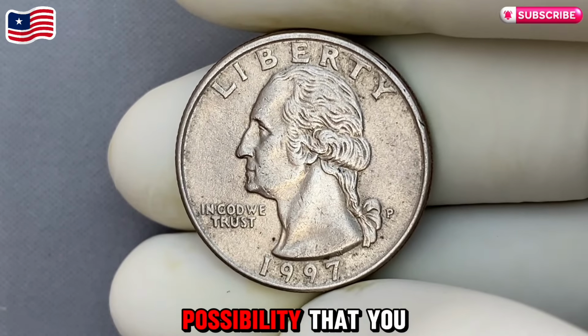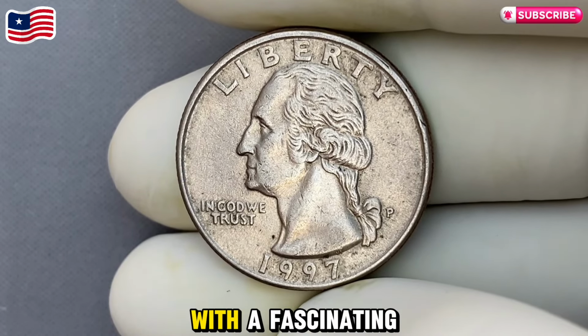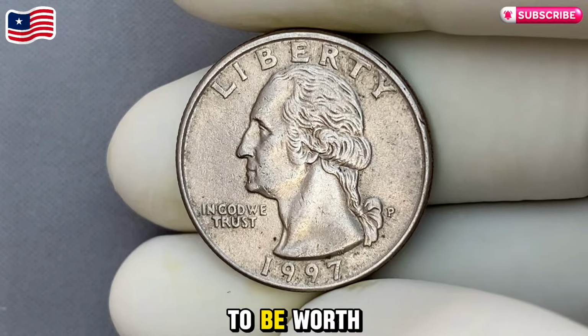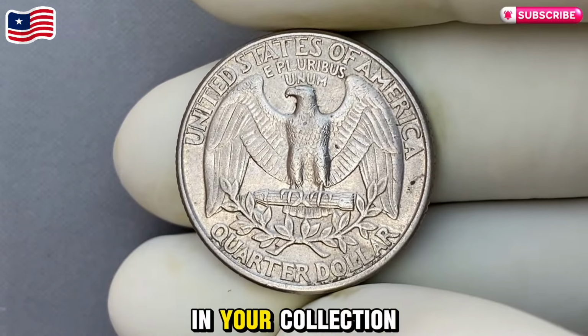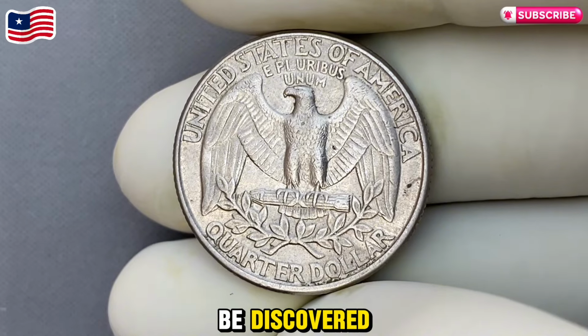Think about the possibility that you might be holding a rare treasure with a fascinating history and the potential to be worth a fortune. Your next lucky coin could be right in your pocket or sitting quietly in your collection, just waiting to be discovered.